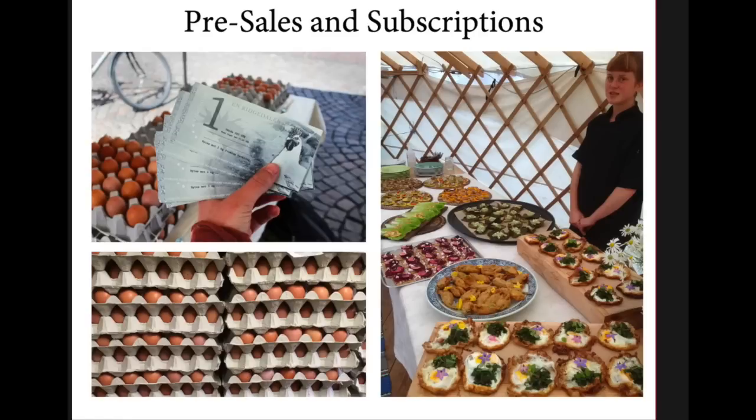It means we didn't overproduce something we didn't have a market for, because we'd just moved to the area and we're not familiar with the customer base. Same with eggs. We sell subscriptions for 3 months. You can buy one tray of 30 eggs every week and you pay for 3 months in advance. And that means we have a constant supply base. And we did the same with vegetables.